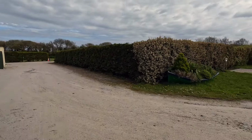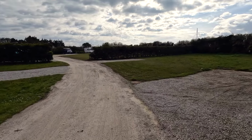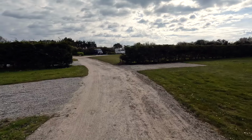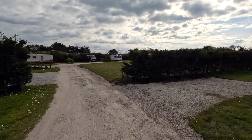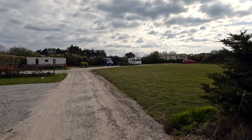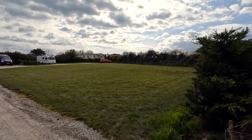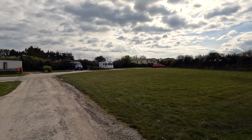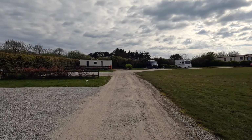And then if we come up here, this is the section with hard standing. All look like they've got access to hook up. These three here on this side of the hedge, and then the remainder here. A couple of statics at the back there, but then the rest are hard standing for touring. There's a field as well, which I think gets used in the same way. The other thing you'll notice, we've all got hedges between the pitches. That's always a nice feature for a bit more privacy, and they're just growing up now.